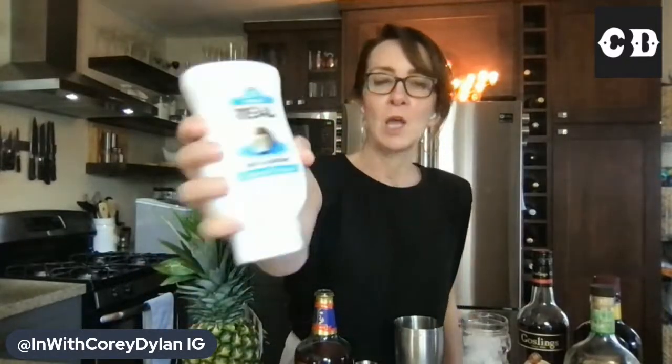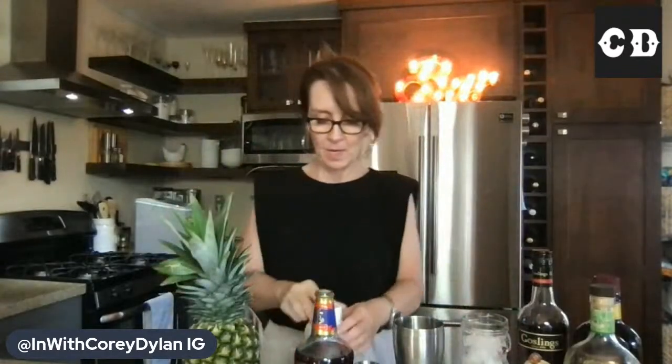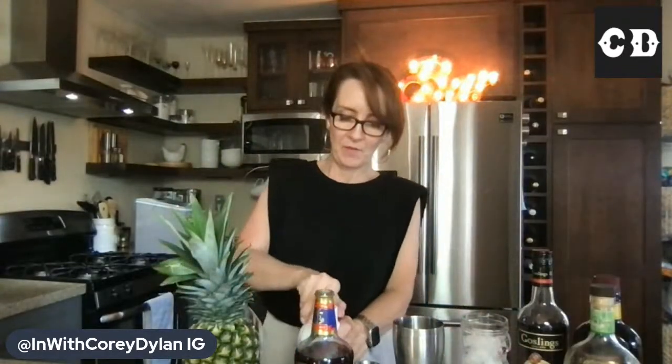And then let's see, we need 1 ounce of cream of coconut. Again, this is like in every grocery store you've ever been in. So you don't even have to go to the liquor store for this. Real gourmet cream of coconut, not coconut cream, not the same thing. You will ruin your drink if you buy the wrong thing.